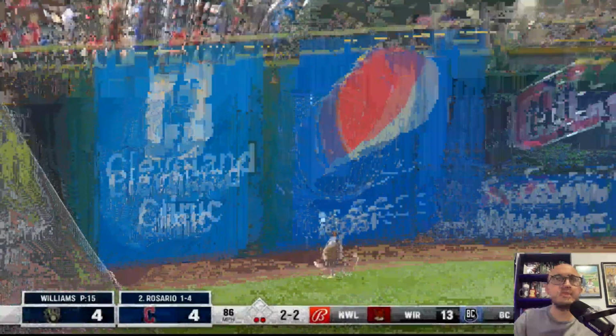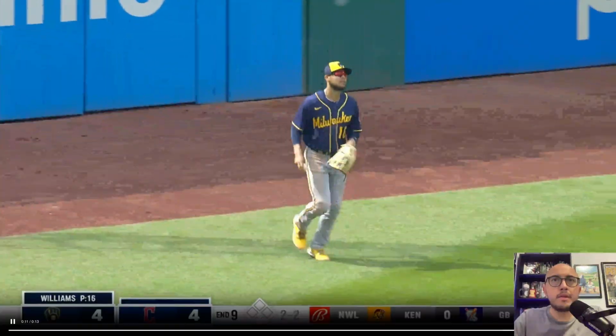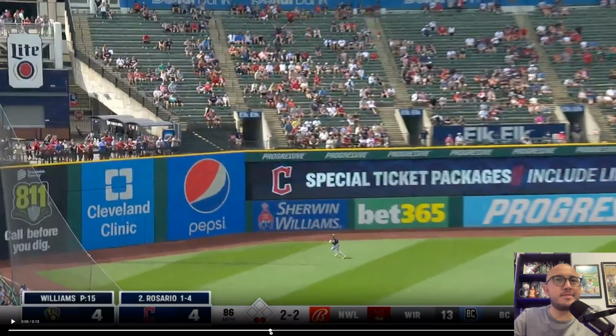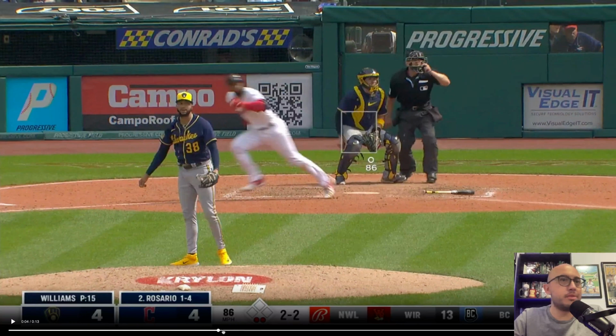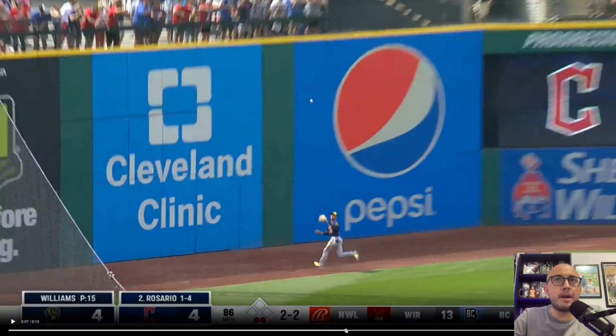Perkins got a good jump on it. Perkins is there to make the catch and send this game to the 10th. Remember when I told you how he makes plays that look easy or that he doesn't ever leave his feet? So that ball's crushed. Devin thinks, man, I'm in trouble here. Perfect read, wall breaking down on him.